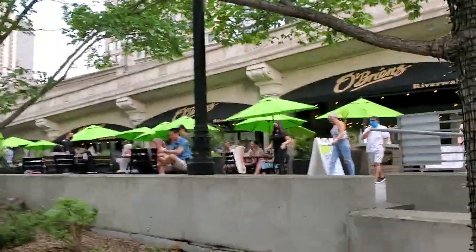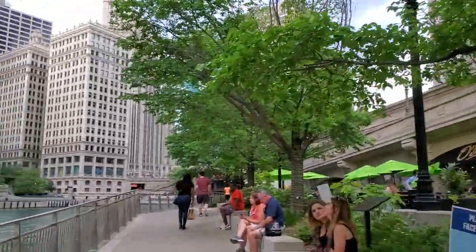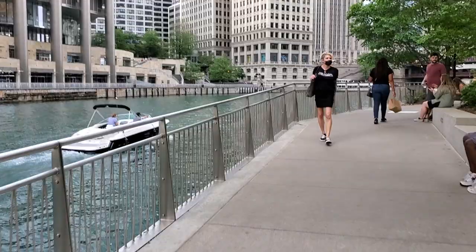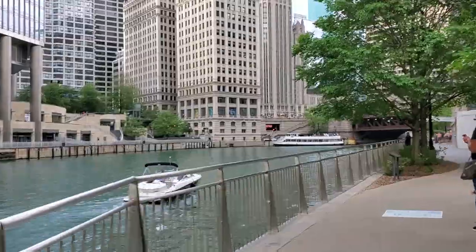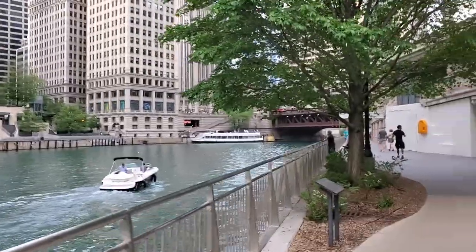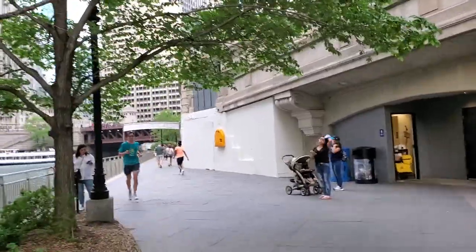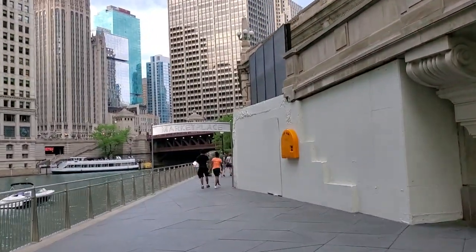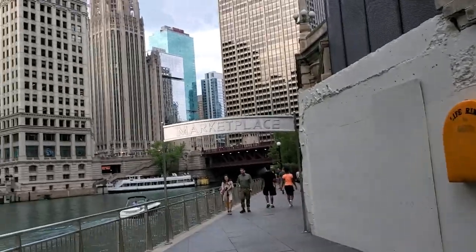And this is O'Brien's Riverwalk Cafe. Another place that opened up. See a small boat over there. So it looks like people are having a good time, enjoying themselves in this nice warm afternoon, evening. It's almost 6 p.m. It's still daytime. Doesn't get dark now until about 8 o'clock, but it's cloudy, but it's okay though. The footage, the camera is still capturing the moment here.